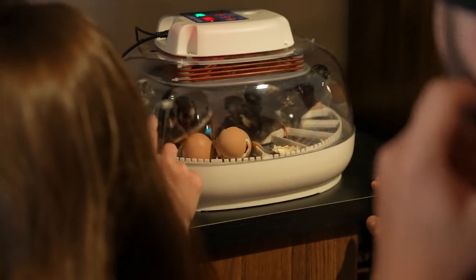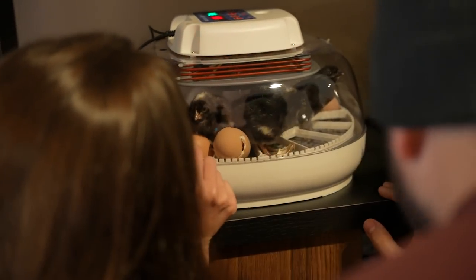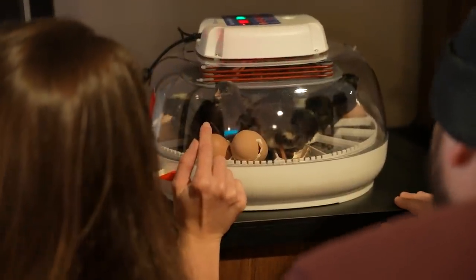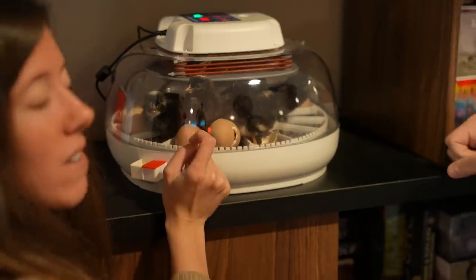So that one's literally hatching right now. His mouth is out of it. You can see it now. Oh my gosh, you're so cute. See the beak? You're so fluffy. It's literally trying to hatch right now. They're more round. Is anything else pipping?